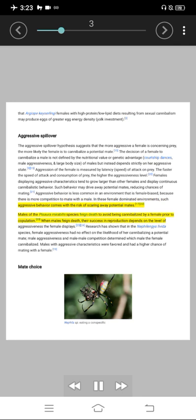Males of the Pisaura mirabilis species feign death to avoid being cannibalized by a female prior to copulation. When males feign death, their success in reproduction depends on the level of aggressiveness the female displays.